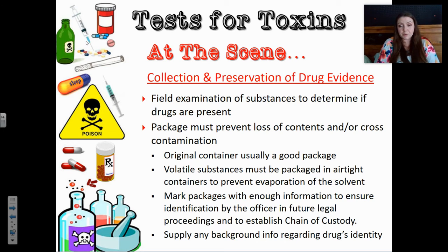Okay. So collection and preservation of drug evidence, field examination of substances to determine if drugs are present. So when you get to the scene, we think we have drug evidence, but we need to test it to see what it is. The package must prevent loss of contents or cross-contamination. Generally, the original container is usually a good package. Volatile substances may be packaged in an airtight container. Volatile means it's evaporating quickly, so it's like a liquid. They want it in an airtight container so we're holding it all in, not letting it evaporate.